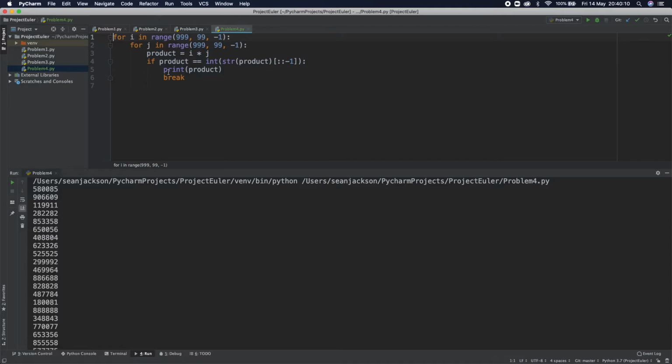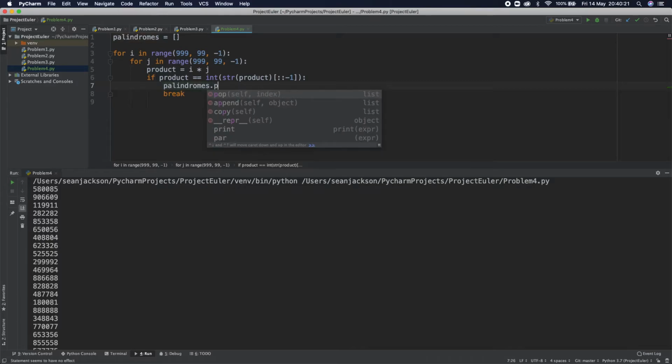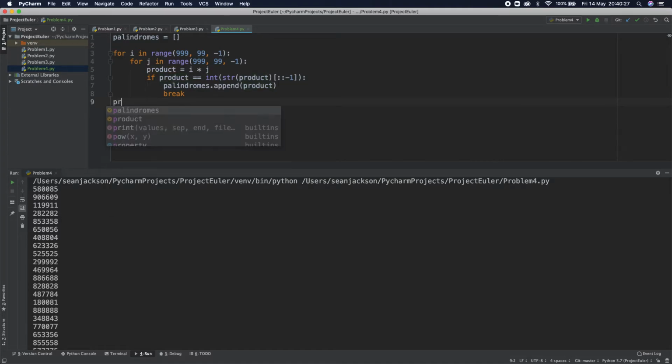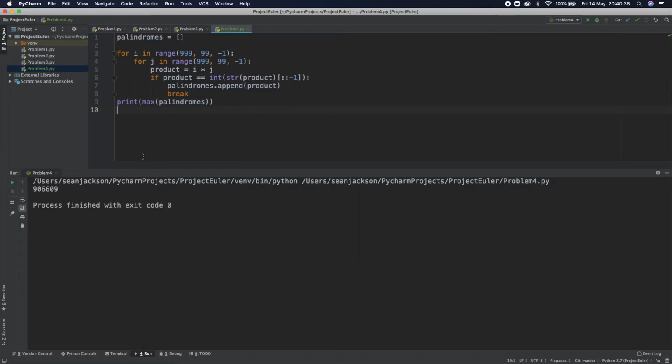Now we want the max of these, so let's add them to a list. Palindromes equals an empty list, and then we say palindromes dot append product, and then we can print the max of palindromes. It's not thrilling me with efficiency, but it does the job. You can see there's a slight pause. It feels like we're calculating more than we need to.